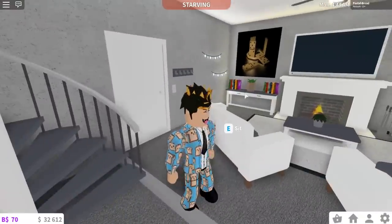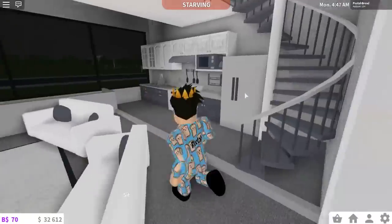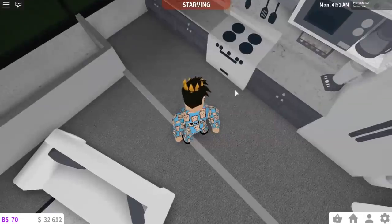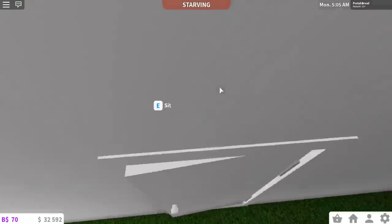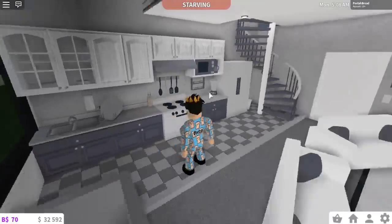You have your living room here. The light switch works, unlike the other house. And you also have your kitchen here. Wait, is this carpet too? Oh my gosh, hold on. Okay, I fixed it. Okay, so this is tile. This is the kitchen, by the way, pretty simple.